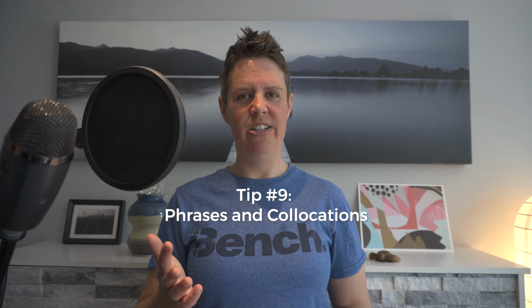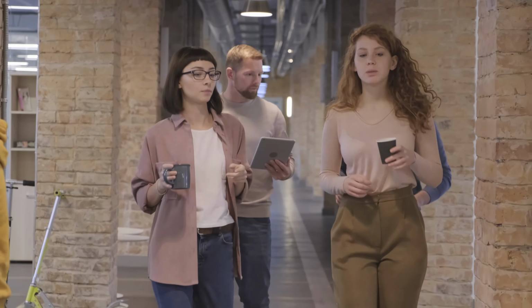All right, tip number 9 is to learn phrases and collocations. If you learn each word individually, you can learn well that way, but the better way is to learn phrases. So for example, something like, how are you? You don't need to learn how, are, you, just learn the phrase and make it automatic in your brain. How are you? Oh, I'm good. Some other examples of phrases or expressions would be like, I'm going to, or tonight I will, something like that. So if you learn phrases, you'll be able to speak more fluently.